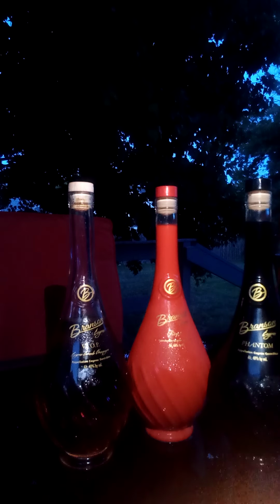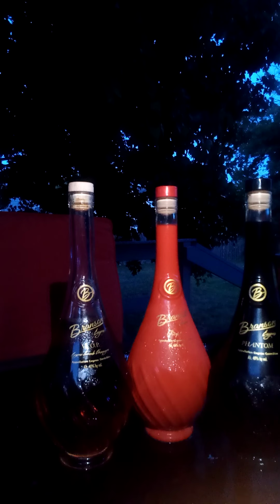And today we'll be doing a review on Branson Cognac. Now, if you know anything about Branson Cognac, of course, this is branded by 50 Cent. Came out a few years ago, and it's not a bad brand. You know, it's not a bad brand at all.